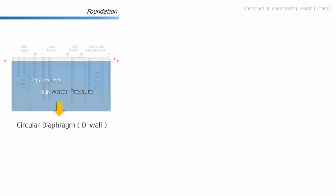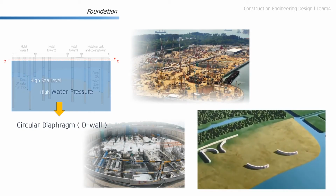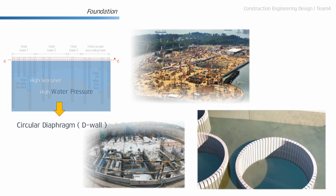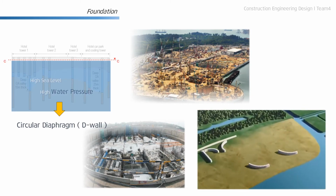But there was one more problem. It was the high water pressure caused by the high sea level. To withstand high water pressure, a circular diaphragm wall was used instead of a conventional rectangular-shaped wall. Let's look at a simple experiment.